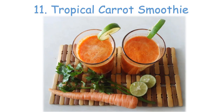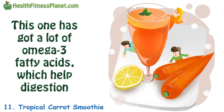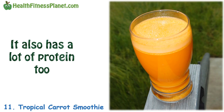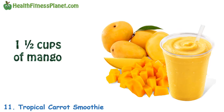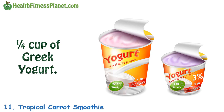11. Tropical Carrot Smoothie. This one has got a lot of omega-3 fatty acids, which help digestion. It also has a lot of protein too. What you'll need is 1/2 cup of carrot juice, 1/2 cup of frozen pineapple, 1 1/2 cups of mango, 1 peeled kiwi, and 1/4 cup of Greek yogurt.